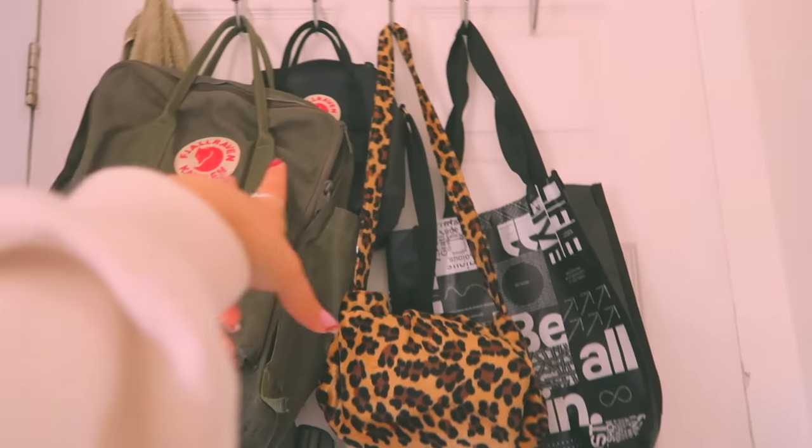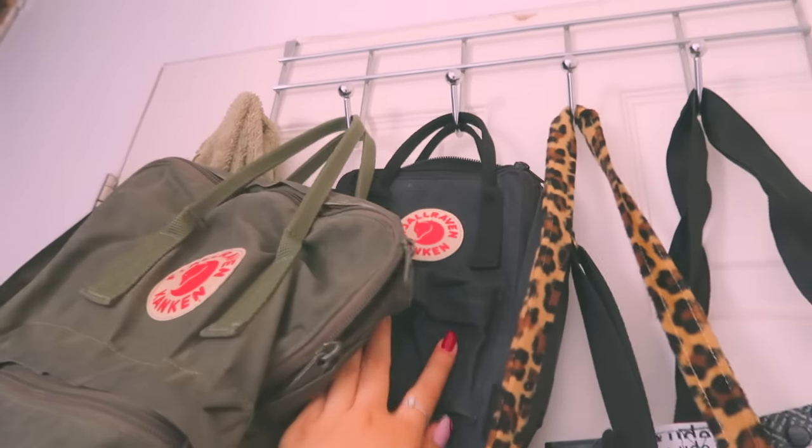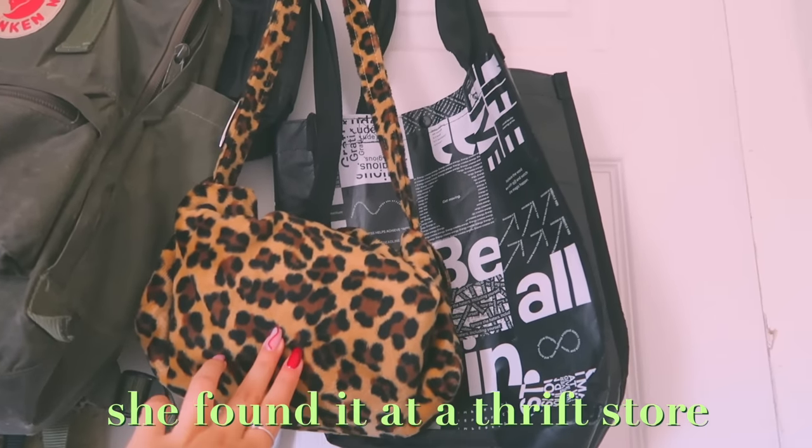Entrance of my door, my Forallbenkonen in olive green color. I also have my Forallbenkonen sling as well. I'm not sure if I'm pronouncing that right. I have this cheetah bag that I actually got for my mom. She found it at a thrift store and she gave it to me.